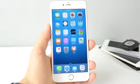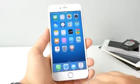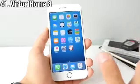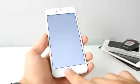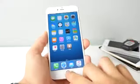Greatly extend the life and functionality of your home button using Virtual Home 8. This is only for Touch ID enabled devices, but just tap on the home button instead of pressing it in order to activate it. So just a double tap to enter your multitasking pane.